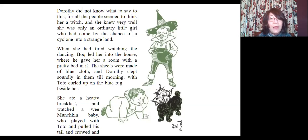"How far is it to the Emerald City?" the girl asked. "I do not know," answered Boq gravely, "for I have never been there. It is better for people to keep away from Oz unless they have business with him. But it is a long way to the Emerald City, and it may take you several days. The country here is rich and pleasant, but you must pass through rough and dangerous places before you reach the end of your journey."